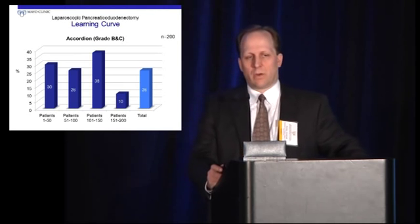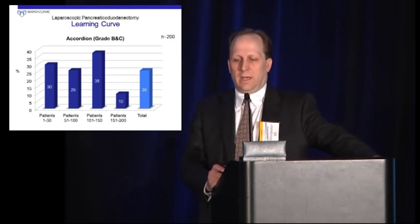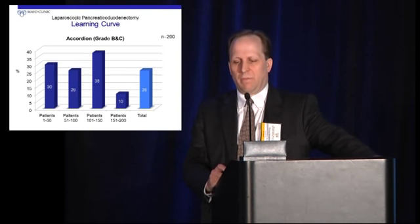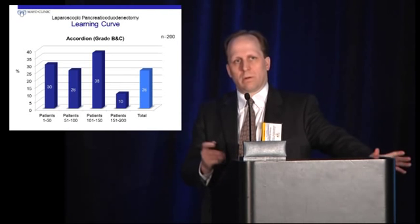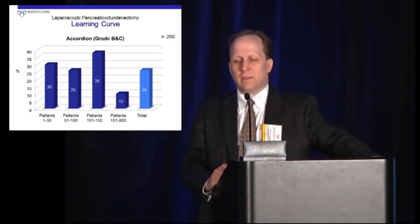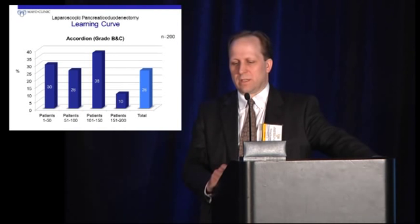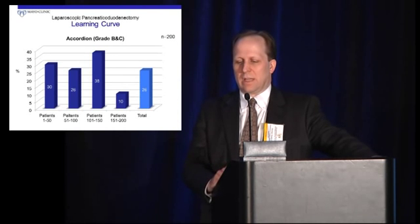The accordion severity, this is B and C. This is, again, a little higher, and I think before we can make judgments or tout success on some of these, we need to make sure our patients are comparable. We have no idea what the risk was for that patient, what specific factors went into that. But at least the last 50 seems to have come down, and we're at 26%, which is higher than we'd like it, but again, that's what it is.